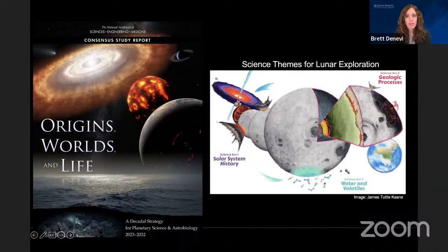And so from that came these science themes for lunar exploration. They get at really the fundamentals of what's important, and not just to lunar scientists, but what is important to the entire field, because the moon can teach us a lot about the solar system in general. And so I'm going to talk about 2 of these 3 themes. It's funny because I love geologic processes. The moon has a lot of volcanism, but tonight I'm going to focus on solar system history and the water and volatiles and what we're hoping to do. What are the big open questions there?